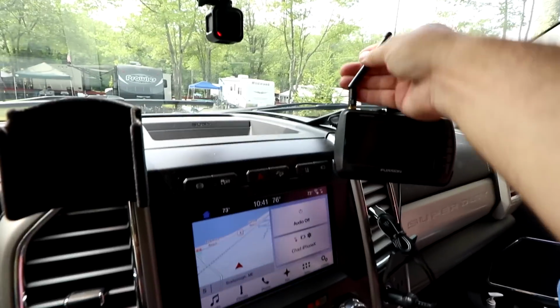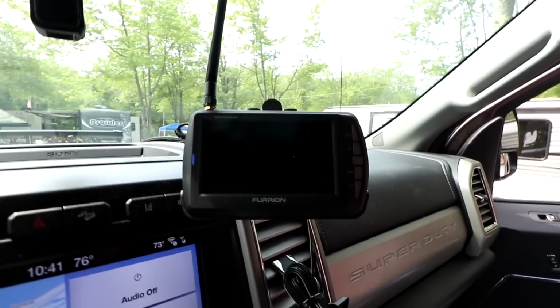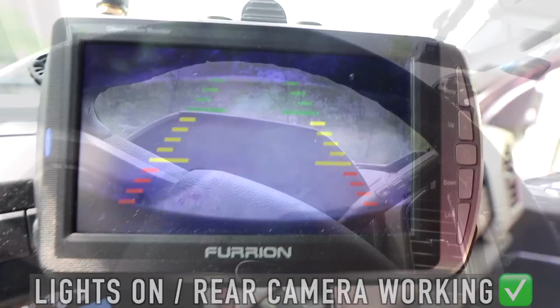So the rear camera is hooked into the auxiliary lights. So as soon as I turn this on, which we leave on because we want the running lights on, then the camera will come on, and then boom, there's our view behind the rig. Heading back.